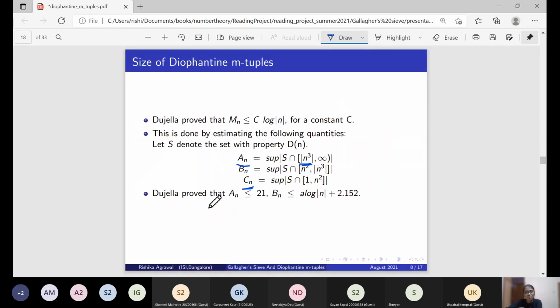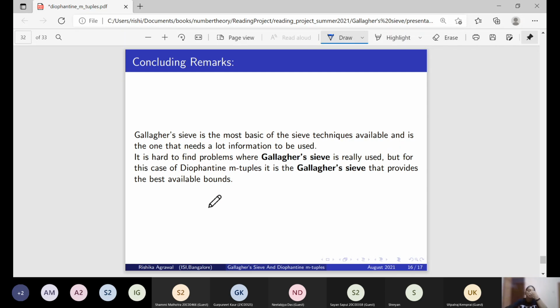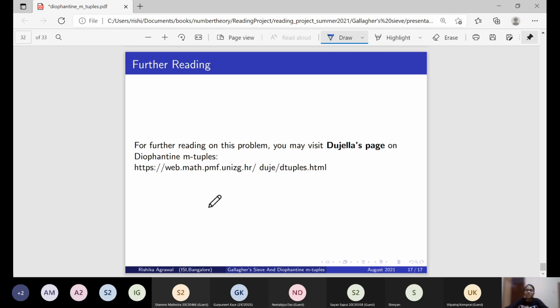Any doubts up till here, or any point that I've said a little hastily and you want me to repeat? Okay, in that case, I'll just give you some further reading. You can look at Dujella's page on Diophantine M-tuples. Dujella is the one person who has most of his papers on this topic. You can say that all his career he has been doing just Diophantine M-tuples, and now it looks like the problem has finally been almost resolved. There are a few ifs and buts left, but there is no long-standing problem left.